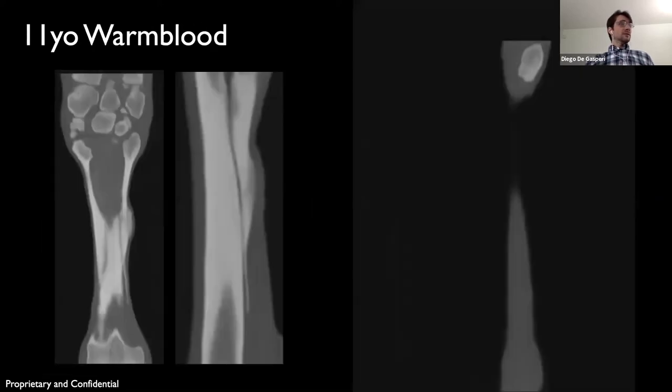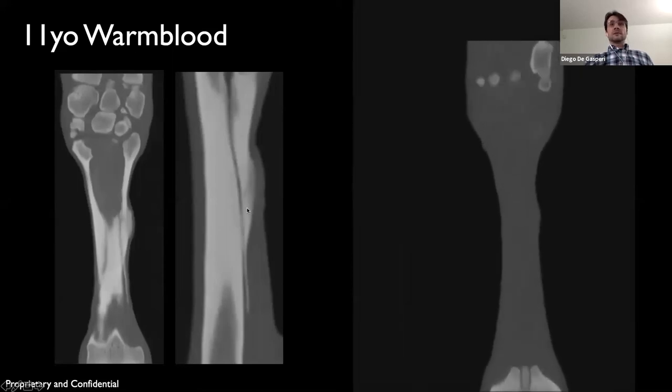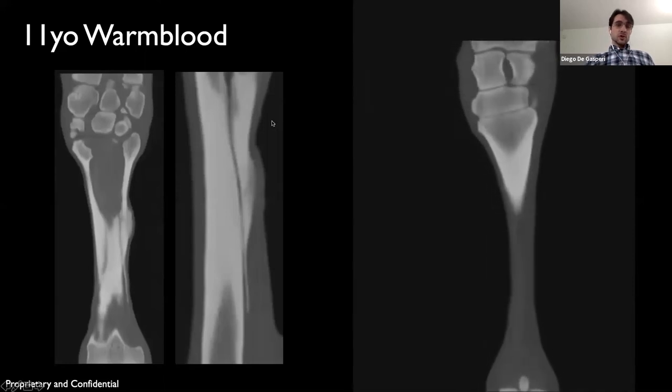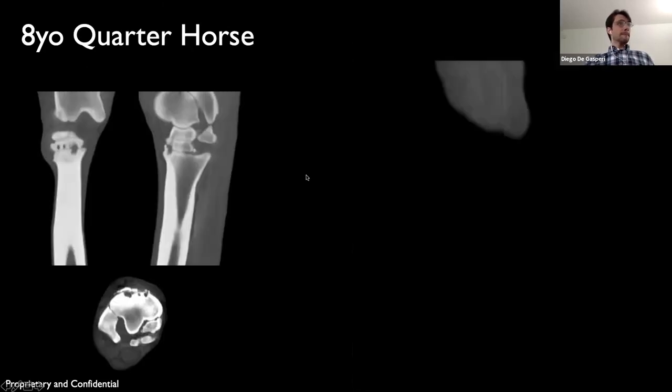So I've thrown these images here just to show you what a true splint bone fracture looks like. This is the lateral splint bone. You can see the fracture, an oblique fracture line in the mid body of the splint bone, and that's the video with the frontal view as well. This horse was successfully treated with surgery, so a partial ostectomy was performed, and he did well after surgery.